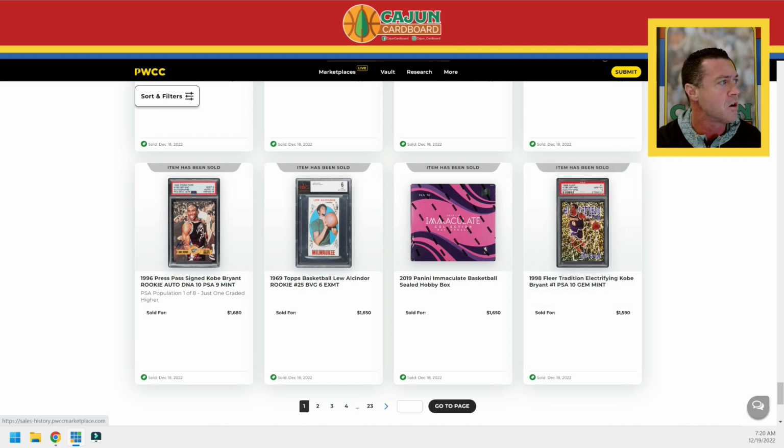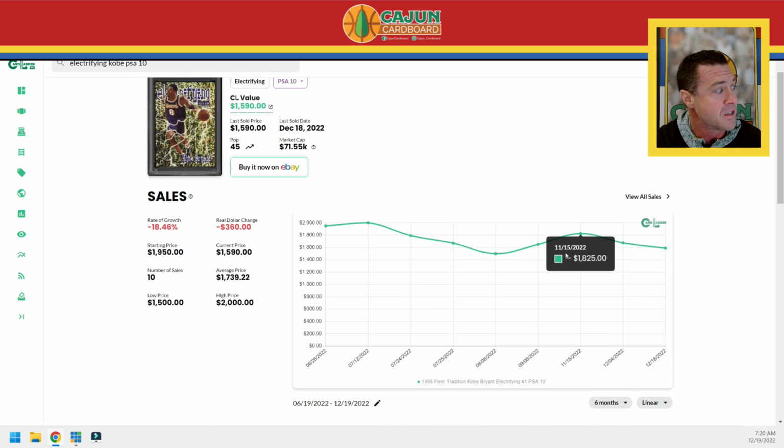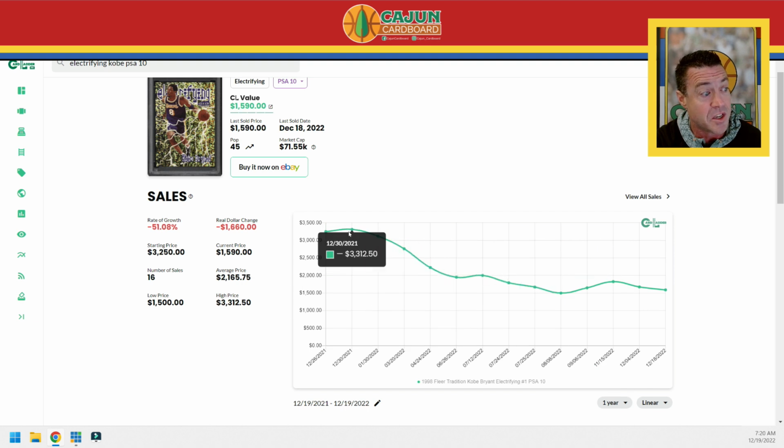I don't look up Kobe cards enough on this show, so we're going to look up this Electrifying. It sold last night for $1,590. And that is over the last 6 months, it's about down 18%. Nice little dip in the Kobe market for you Kobe collectors if you're interested in buying. Obviously, it was significantly higher not too long ago.